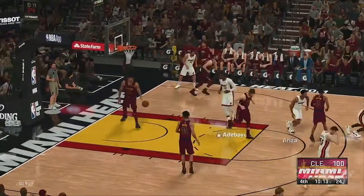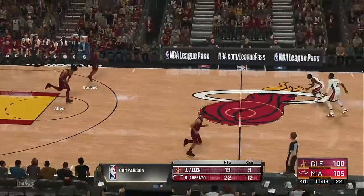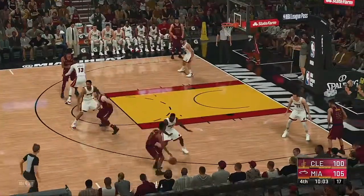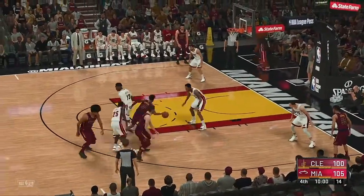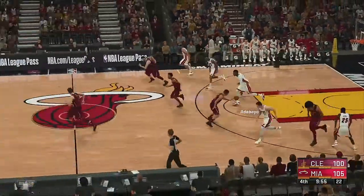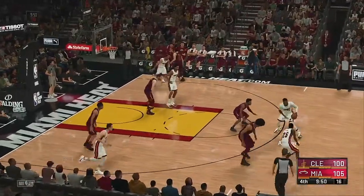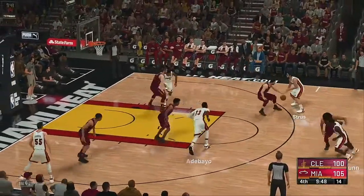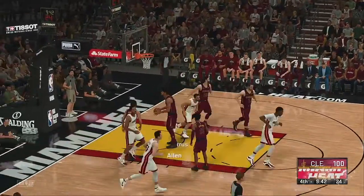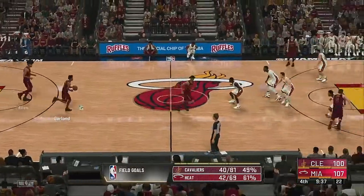Puts it up for Adebayo. Oh, and just a soft touch on both ends of that pretty alley. I got to say, when he threw the pass, I didn't know where it was going. There's Garland. Miami grabs the miss. Adebayo's got rebound number 13 for him here tonight. Pass to Nunn. High arcing shot, and he sinks the layup. And it's a 7-point Miami lead.